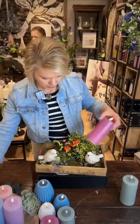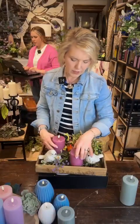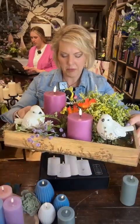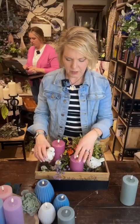Let me see if I put the purple in. Maybe the magenta. Actually, this is called magenta. Oh, yeah. That probably shows up a lot better. Do you like that color better? Probably. They got a lot of colors with that little spray, so you could change it to pink.